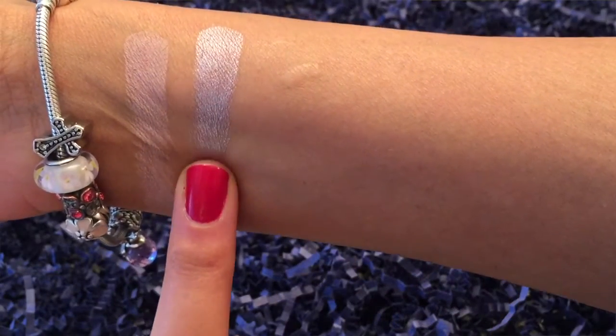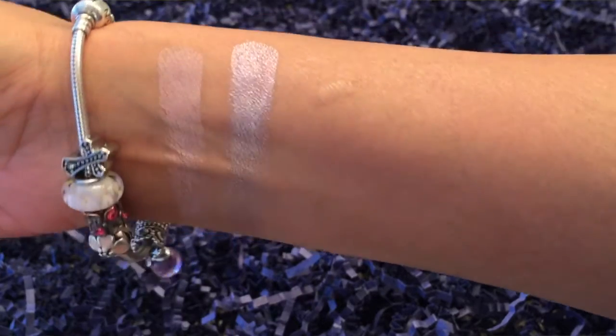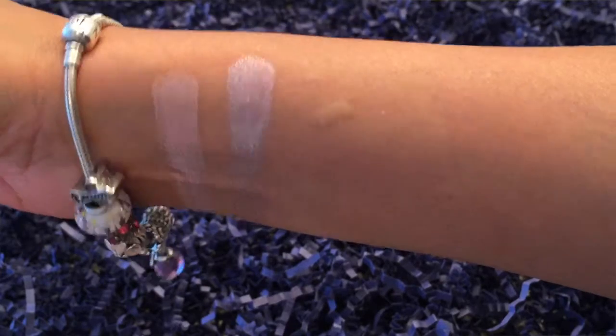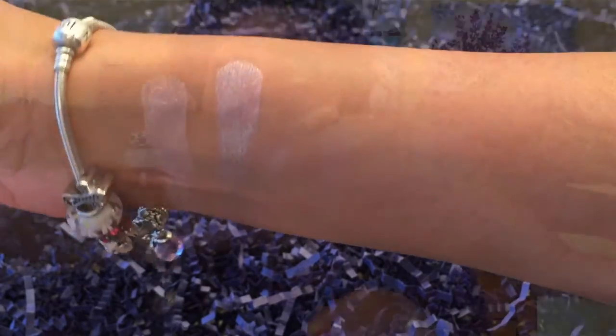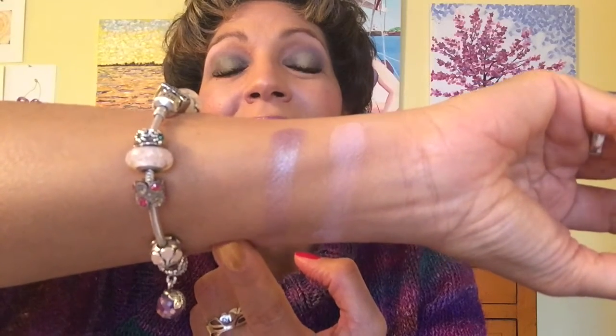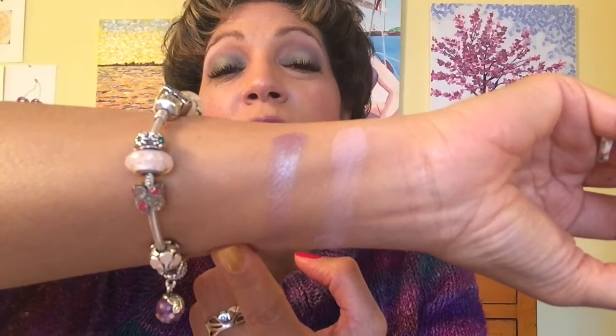So this is Pillow Talk, and Frosty is like this perfect metallic silver, and of course Pure Platinum is the perfect dupe. Now I chose Pillow Talk because God forbid I forgot to get a silver. I don't have one silver, blasphemy of blasphemy, in my stash. So this is a very, very soft lilac with a silver shift to it.